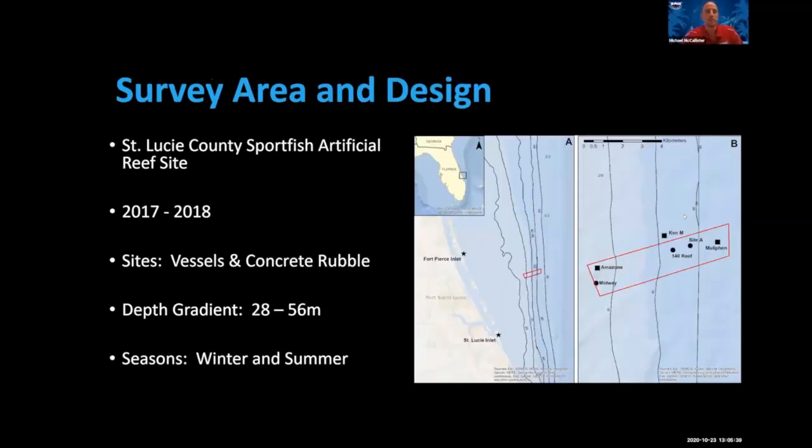This study was completed at the St. Lucie County Sport Fish Artificial Reef site between 2007 and 2018. The study sites are here in the red box and comprised six sites that were paired together across the depth gradient from 28 to 56 meters. There were vessel and concrete rubble sites, one site of each type in each depth strata, and sampling was conducted between winter and summer seasons.